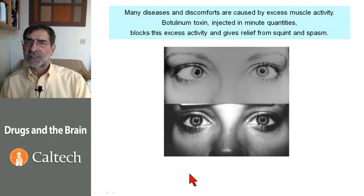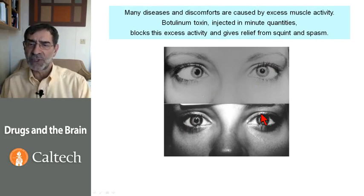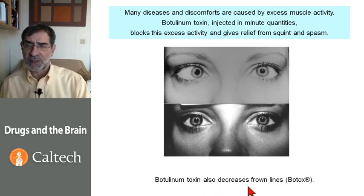Because so many diseases and discomforts arise from excess muscle activity, botulinum toxin, when injected carefully in minute quantities, can block the excess activity. And in this case, this person has a squint, which cannot be relieved by other medications. A bit of an injection of botulinum toxin relaxes the muscles causing this squint, and the person has a much more comfortable life. Of course, botulinum toxin also relaxes the muscles responsible for frown lines, and it is mostly used under those circumstances in modern societies.